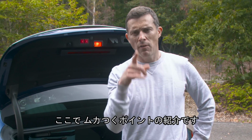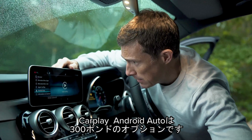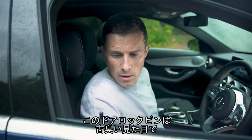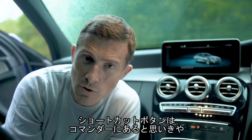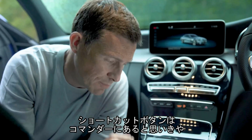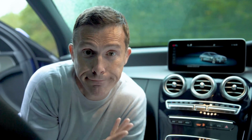However, let's talk about 5 annoying things about this C-Class. Apple CarPlay and Android Auto aren't standard, they cost £300. This pop-up door lock knob is a little bit old-fashioned looking, and it means you can't rest your arm up there if you wanted to. Ow, and comfy. You'd think it'd be a jolly good idea to put the shortcut buttons for the infotainment system with the main controller, but no, Mercedes thought not. It decided to put them up there, separately.